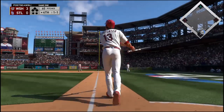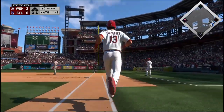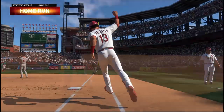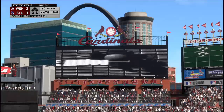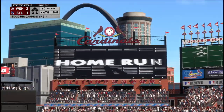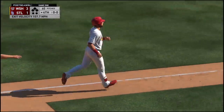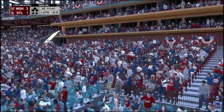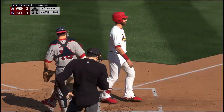Swing and a drive to right. There it goes. And out of here. And I mean by plenty. That ball was crushed. A solo shot here to straightaway right field. His first homer here in the series, and the Redbirds are on the board. It's now a 3-1 game.